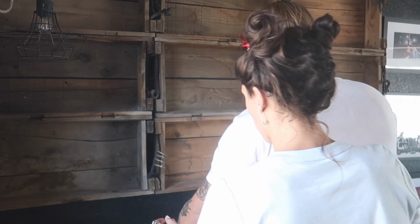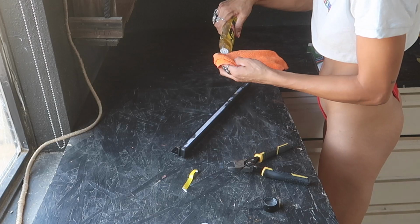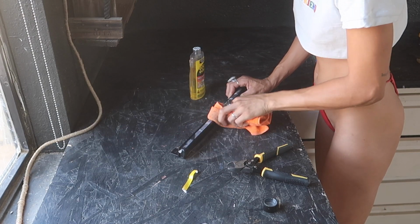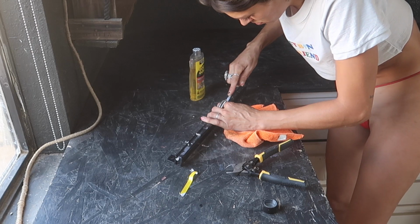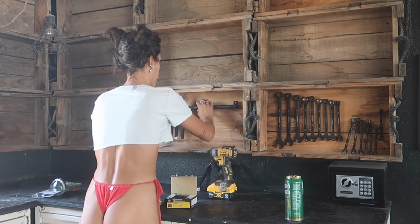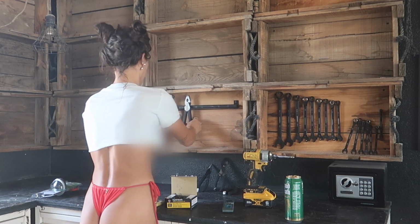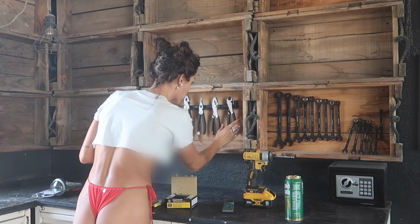Rule number one for a shop is most definitely let the owner of the shop have full control, because they're using it. So I just stepped back and watched Brig's brain go and start to lay out the first crate, and I followed suit by hanging up different organizational things for drill bits or even different types of wrenches or pliers. Like these magnetic strips are super handy.